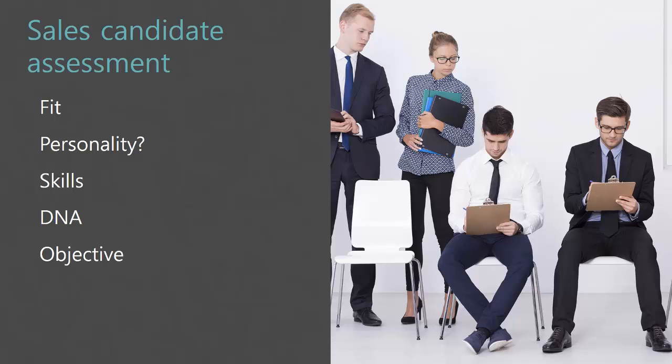Then we begin to look at the assessment and cutting out the profile there. What kind of fit do we have here? What are we looking for? I always say personality. Why? They have to fit the culture of your company. They have to be the kind of person you're looking for. You'll know it when you talk to them. That's part of the interview process, right? We're not looking for the personality in the assessment. We're looking for that in the interview process.